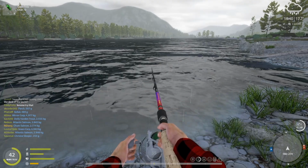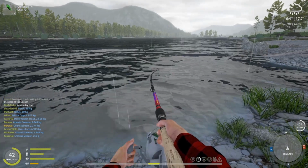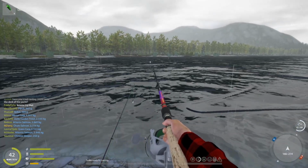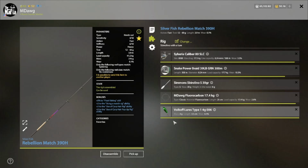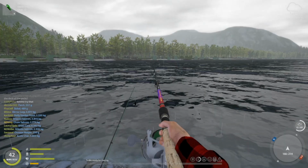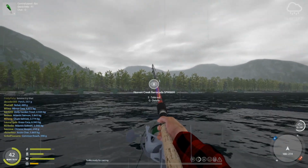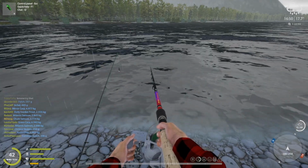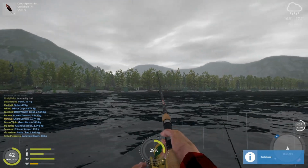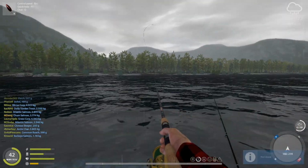Let's also check and see which Cibarillo float we have on there. With the spoon, we do want sinking, and we have float on, so I always have to look at that. Let's go 30 sinking. We'll see if that makes it any better. But we're using this Volkov Type 1. A lot of the Volkov lures, the small little ultralight lures, are really good here. So if you haven't already, it's worth trying those, both on ultralight or on Cibarillo if you have that unlocked.